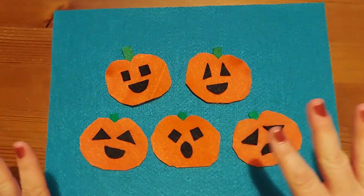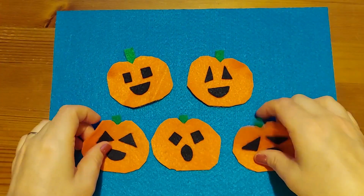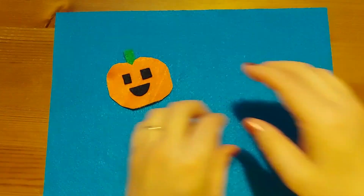Then, ooh, went the wind, and out went the lights, and the five little pumpkins roll out of sight.